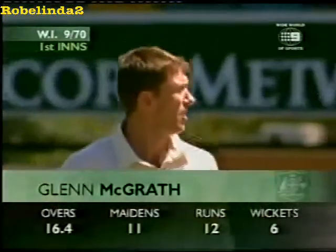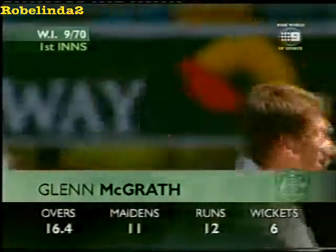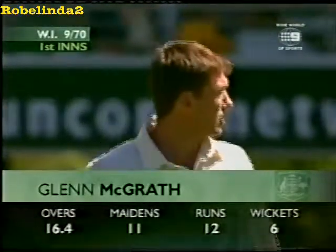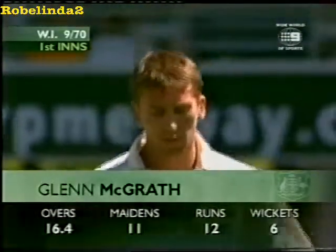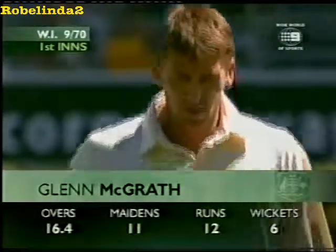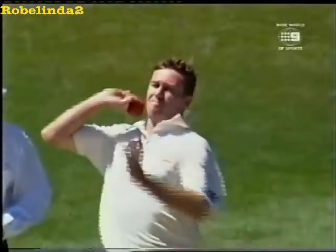There's one other tragedy about this, Richie. Jimmy Adams looks in quite good touch today. He's been striking the ball well, moving well, well organised, and he's going to be left stranded. 6 for 12. I was just going through what he's done on the statistical side of things. 18 times 5 wickets in an innings.